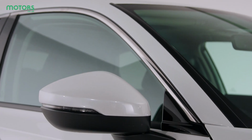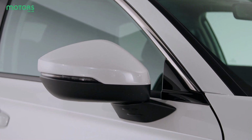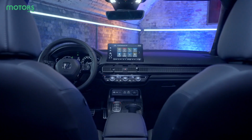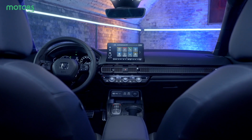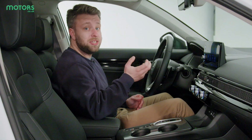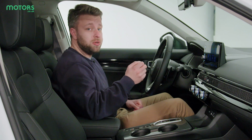You might notice that the windscreen is a little bit larger too, and that allows more light to enter the cabin. Notice as well that the wing mirrors have been moved in position from being at the side of the windows to further down the door. This not only lets more light into the cabin, but gives you a clearer view through that pillar section, which is really handy for when you're approaching roundabouts or exiting junctions. As you can see, quite a lot has changed with this new generation Civic.